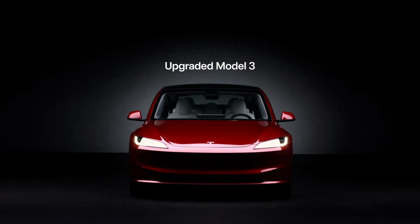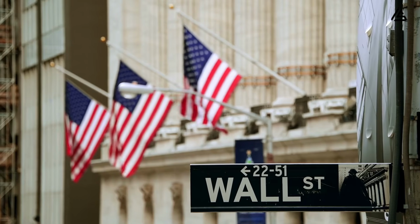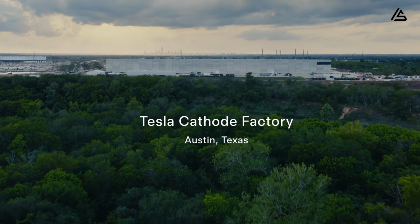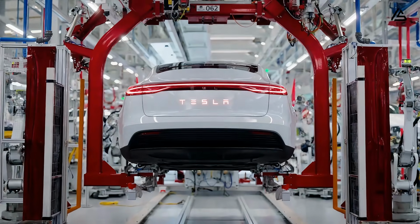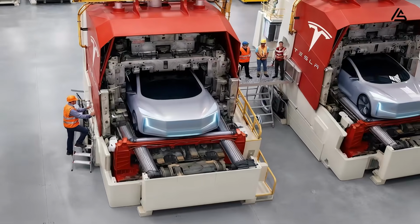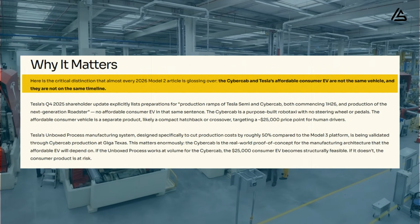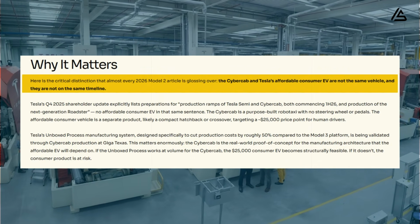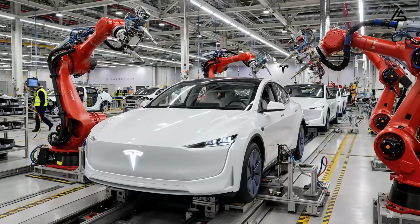And here's the part that matters for the title of this video. Wall Street's own analysts, the ones who visited Giga Texas and talked to Tesla's supply chain directly, have been saying the same thing since early this year. Model 2 volume production isn't a 2025 story. It isn't really even a 2026 story. Multiple reports point to 2027 as the year Tesla can realistically scale a genuinely new, genuinely cheaper vehicle.